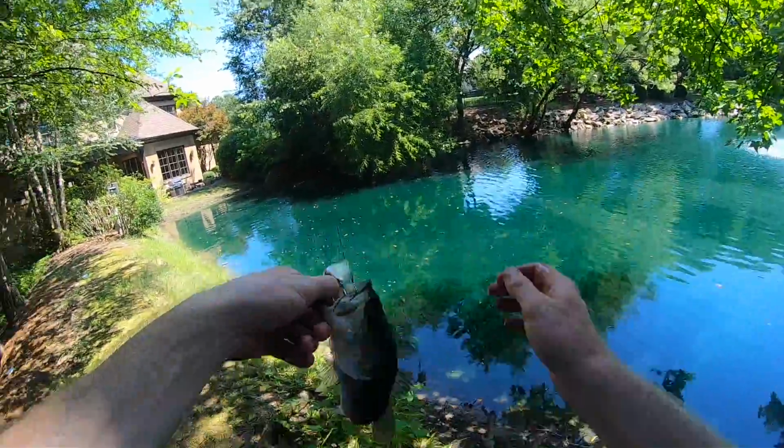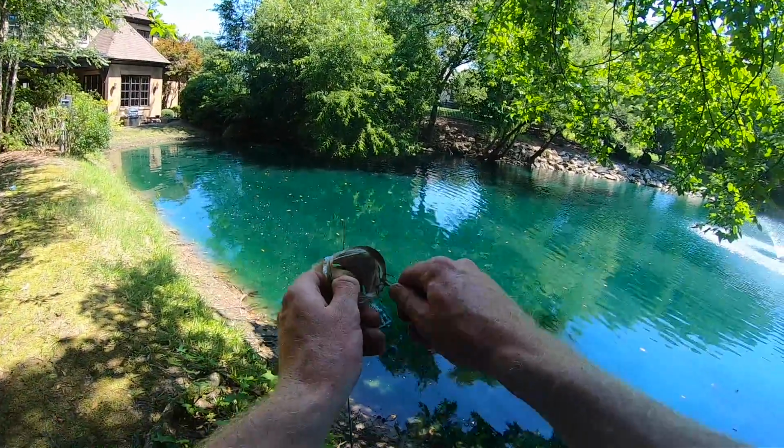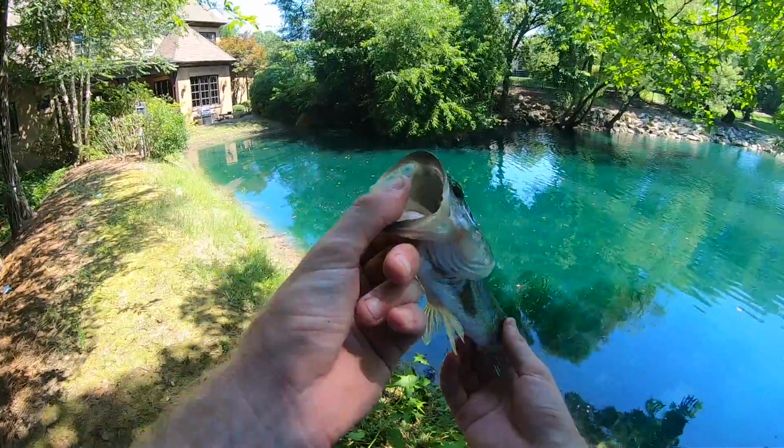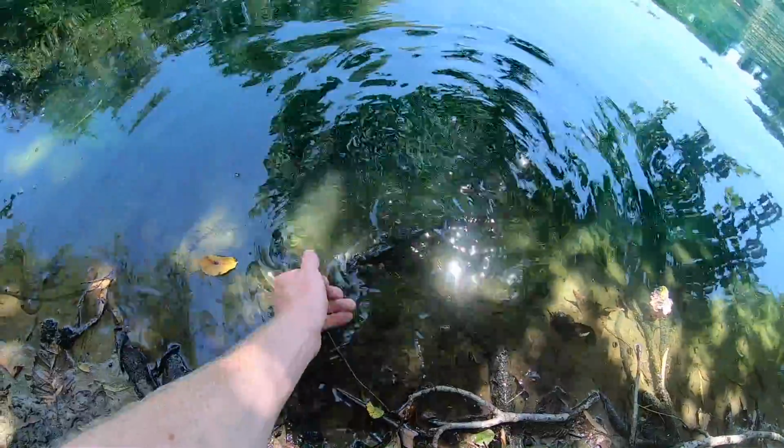Sheesh, this guy is skinny. Oh my, he is not looking too hot. Now I just feel bad for catching this guy. He's just barely surviving as is. Super, super skinny. Let him go. Sorry for catching you, bud.